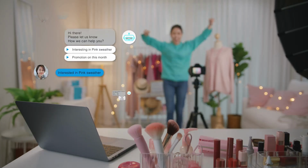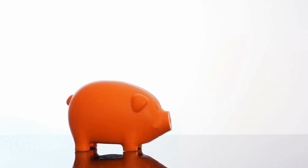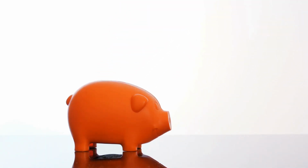So there you have it, folks. 5 powerful tax deductions that most small business owners overlook. Remember, every dollar you save in taxes is another dollar you can reinvest in your business.